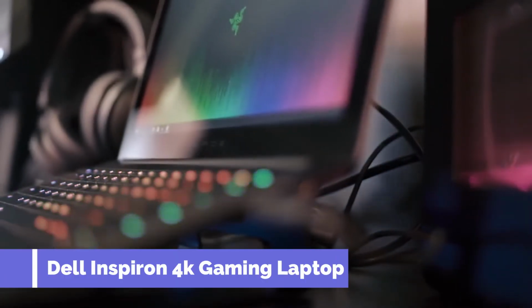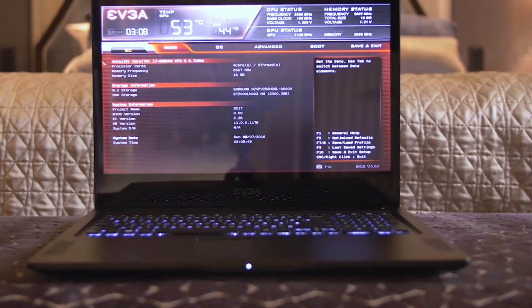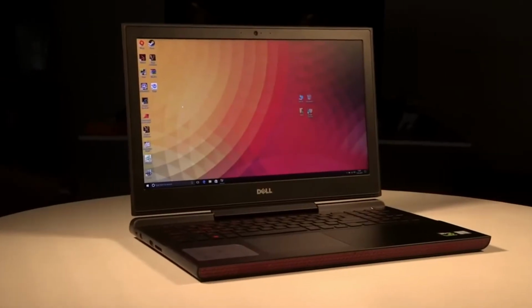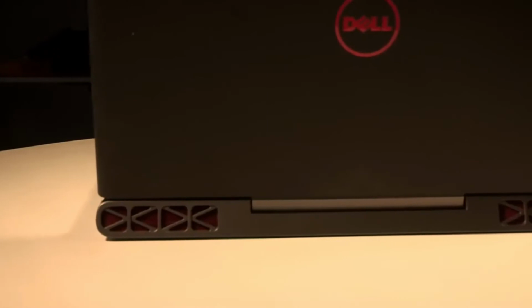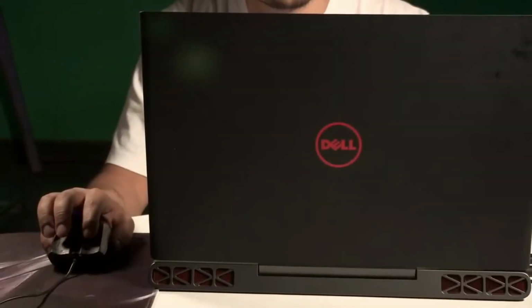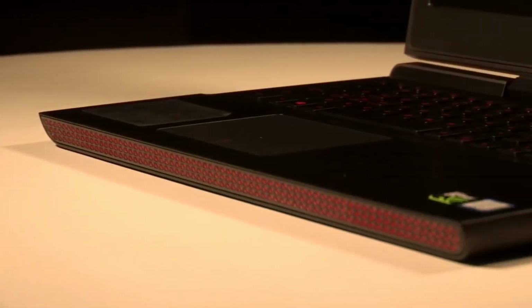Next on the list, we have the Dell Inspiron 4K gaming laptop. Our first option from Dell is not an Alienware PC, but can hang with some of the best gaming laptops around. This discreet machine has an affordable price tag, along with one feature all of our other options lacked: a 4K UHD display.